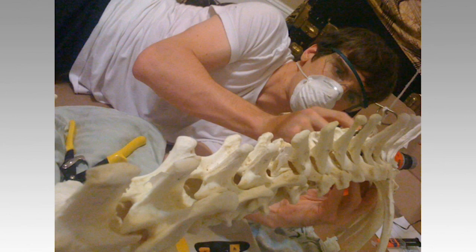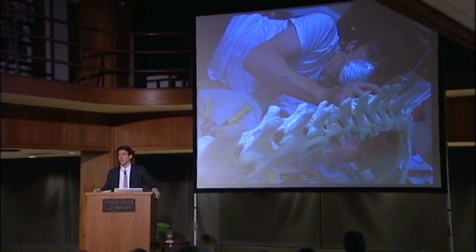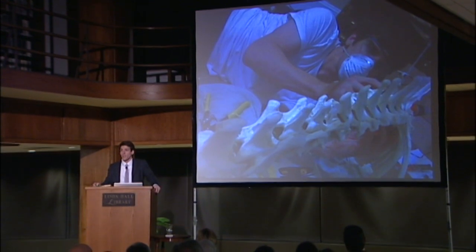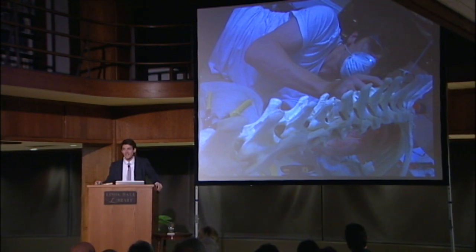And I'll tell you, and I've said this before, that if you ever decide to do a project like this and articulate a weird skeleton, and you go to the hardware store looking for a 12-inch drill bit, when the clerk asks you what you're trying to drill through, don't say bone.